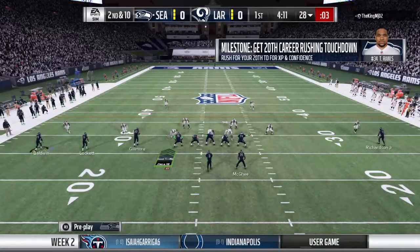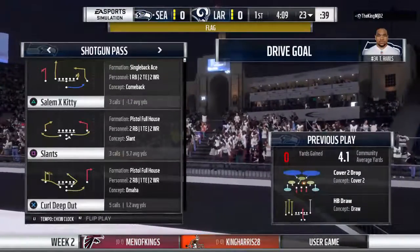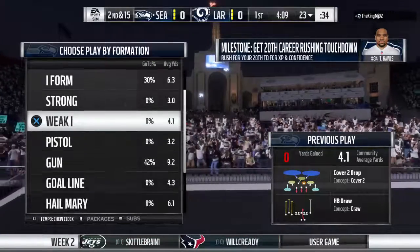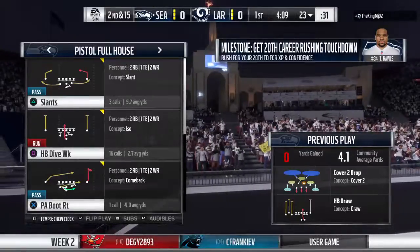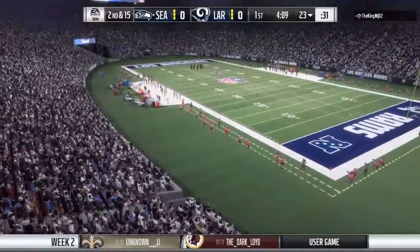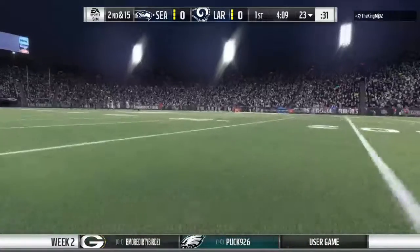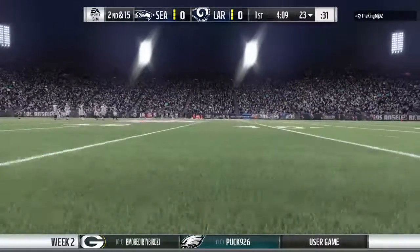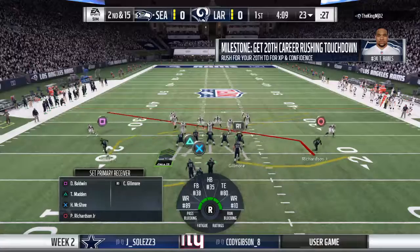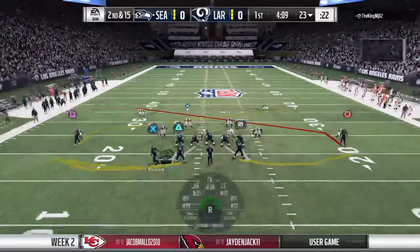Looking to jam the receivers at the line here. Press coverage look defensively. And now with a play clock winding down, a whistle and possibly a false start. Halfback sent in motion.